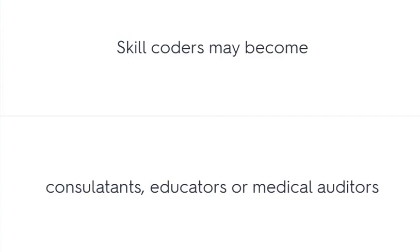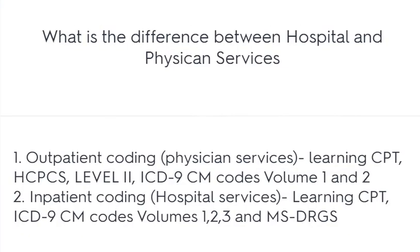Skilled coders may become consultants, educators, or medical auditors. What is the difference between hospital and physician services? 1. Outpatient coding, learning CPT, HCPCS Level 2, ICD-9-CM codes, Volumes 1 and 2. 2. Inpatient coding, learning CPT, ICD-9-CM codes, Volumes 1, 2, 3 and MS-DRGs.